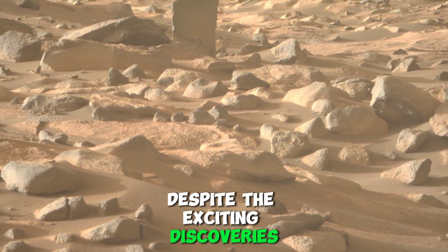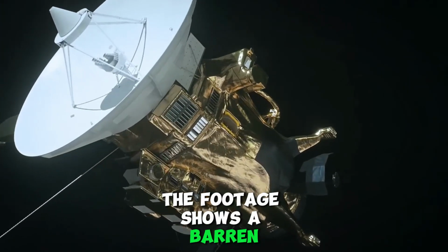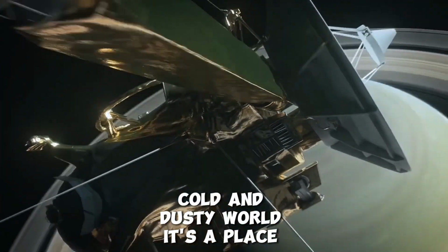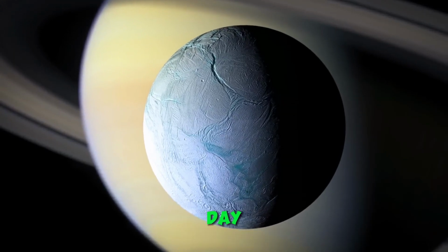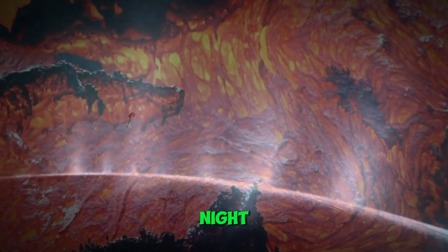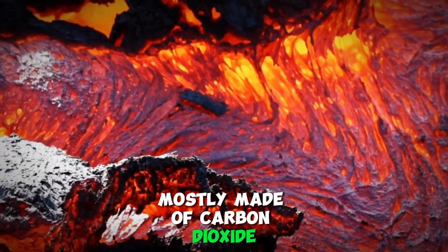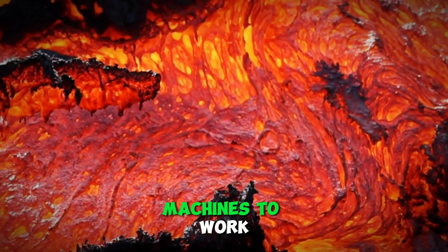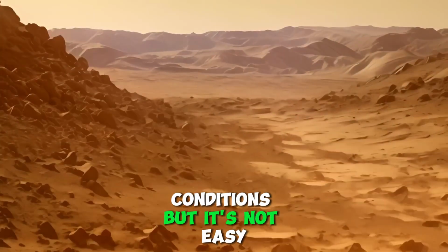Despite the exciting discoveries, Mars is a harsh and dangerous place to explore. The footage shows a barren, cold, and dusty world. It's a place where the temperature can swing from a mild 20 degrees Celsius during the day to minus 100 degrees Celsius at night. And don't forget about the thin atmosphere, mostly made of carbon dioxide, that makes it super hard for any machines to work. Perseverance is built to withstand these crazy conditions, but it's not easy.